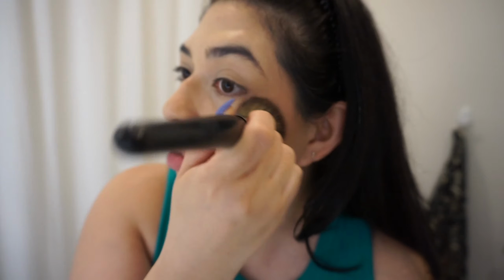No judgment or hate or anything like that. But also because I have very dry skin, I also just stipple this in, and you see how close I'm getting to my under eye? I think it just looks really pretty. The more you bring it up, the more you focus your blush up here on the cheekbones, the more it lifts your face. So I love doing that.